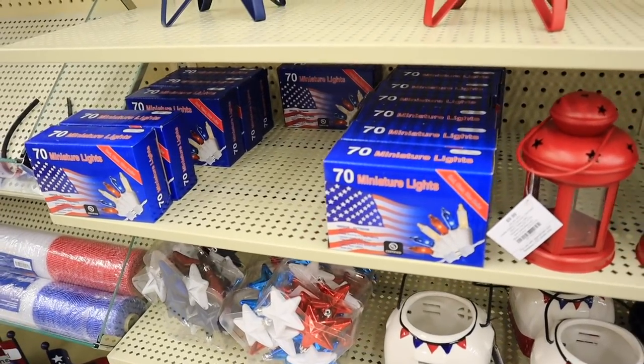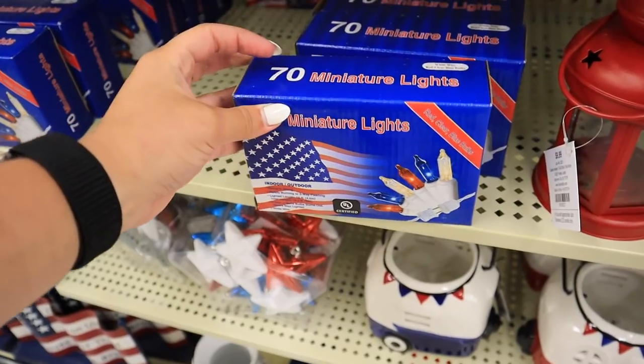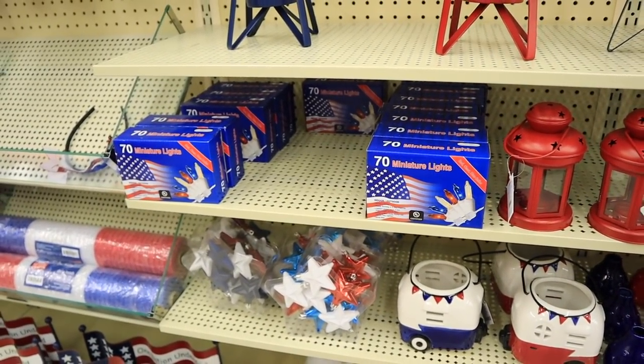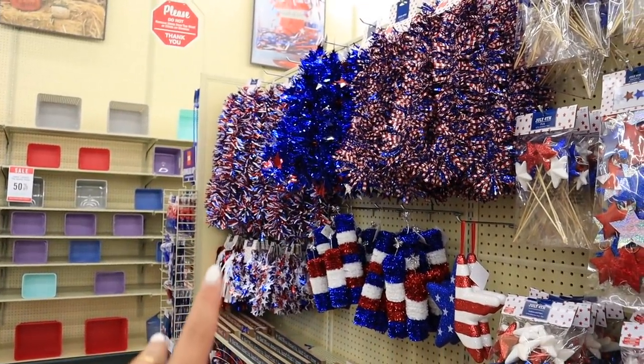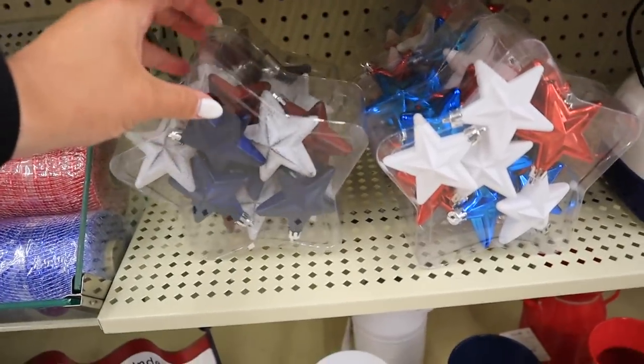They do have these little red, white, and blue mini lights. These are really, really cute. You could easily put these on a balcony if you live in an apartment complex and you want to be themed as well. Do some lights with maybe some garland or another banner that they would have. That would be perfect.